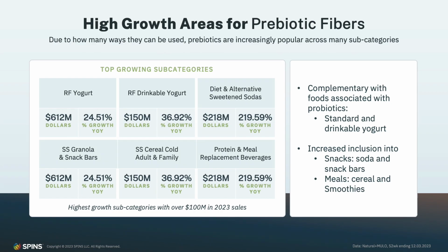High growth areas for prebiotics. While we look at the data, prebiotics are seeing a huge surge across many categories and subcategories. Just look at the subcategories with the highest year-over-year growth that have cleared $100 million in sales. Some of these are no surprise. Refrigerated traditional and drinkable yogurts have long touted probiotic benefits. Why not add prebiotics to the mix?